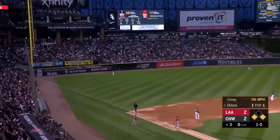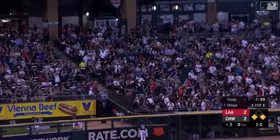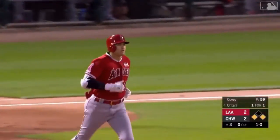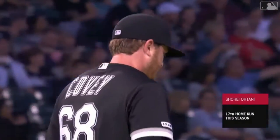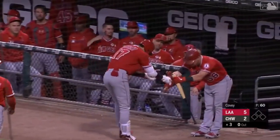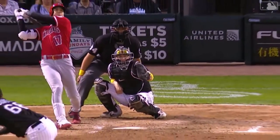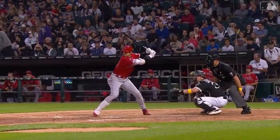That is launched out to deep left field. No doubt about it. Big fly, Ohtani side. Three-run shot, towering out to left field. 5-2, Halos. Shohei is back. Two doubles, triple, home run. Last two games, 5 RBIs already.